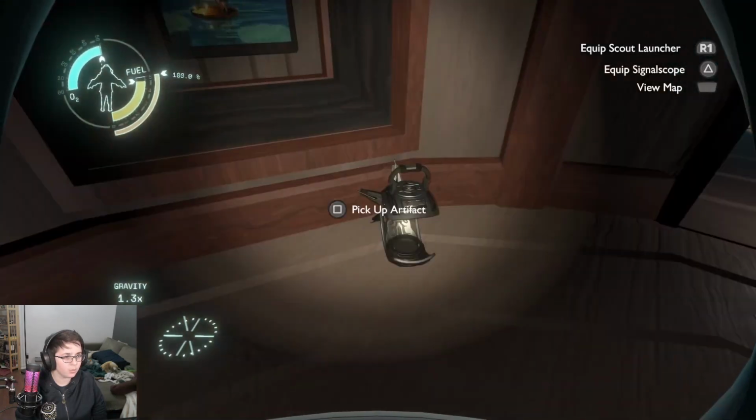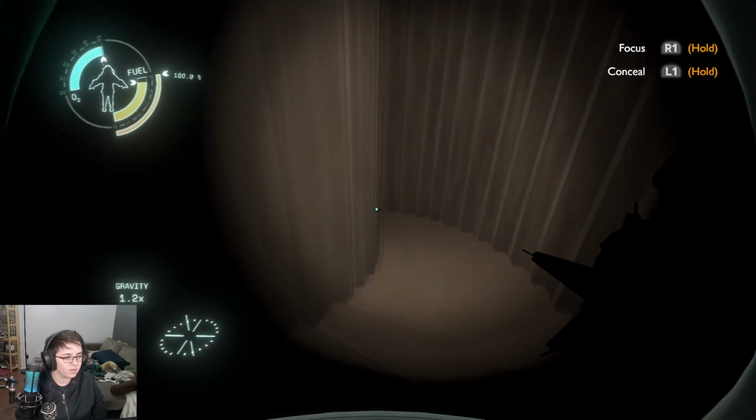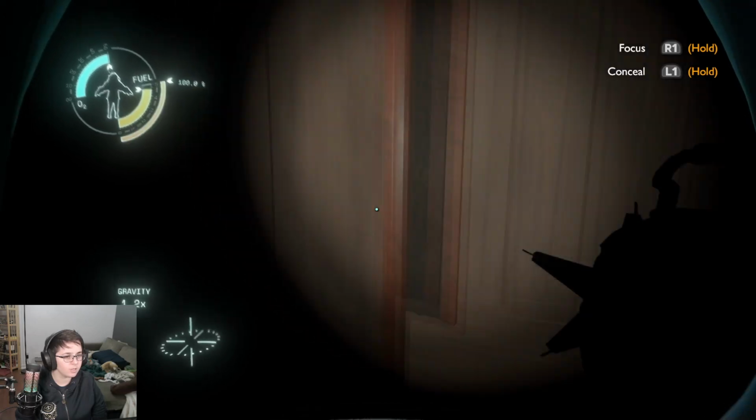I love watching it move back. It's so cool. I wonder how they get it to come back. Because clearly light doesn't send it back.